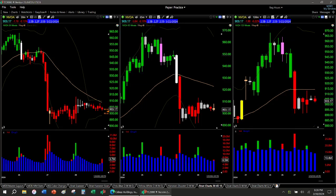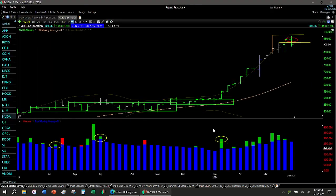And then right after that, clunk. And now it closed out with another shooter bar right here. So no other signals I can see, but at the time, this made all the sense in the world. And so now I'm short NVIDIA, and we'll see what happens.